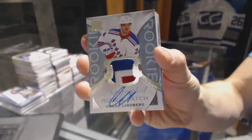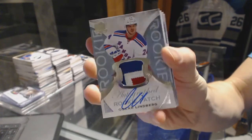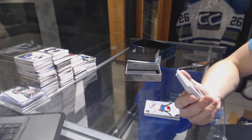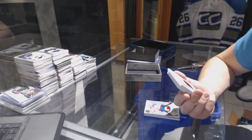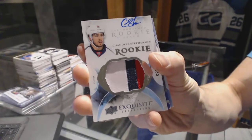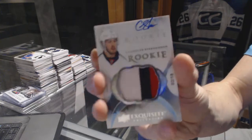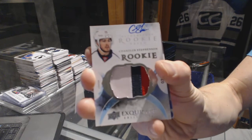We've got a three-color rookie patch auto number to 249 for the New York Rangers, Oscar Lindberg. We've got a three-color exquisite rookie patch auto numbered 2/18 for the Washington Capitals, Chandler Stephenson. Exquisite rookie patch auto 2/18 for the Capitals, Chandler Stephenson.